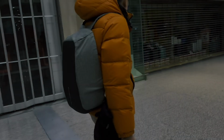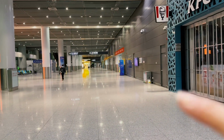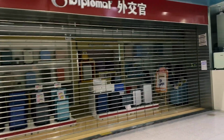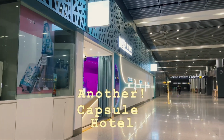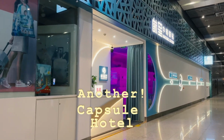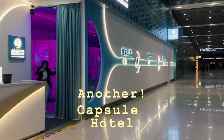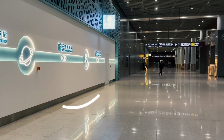Fanta orange. So this is the arrival hall. We were having our meal right at the end there. And just as I was saying, there are a lot of capsule stations. This is one of those. You see? So ours is actually right at the end, which we missed out earlier when we walked out.